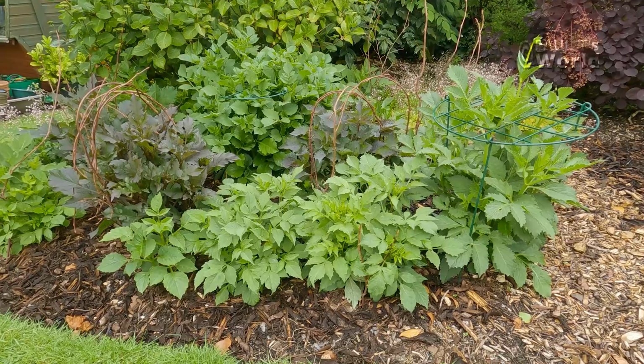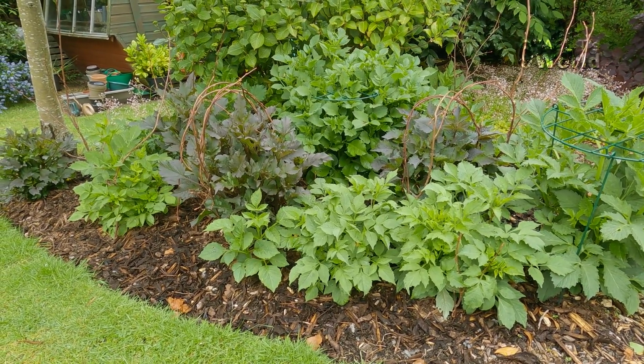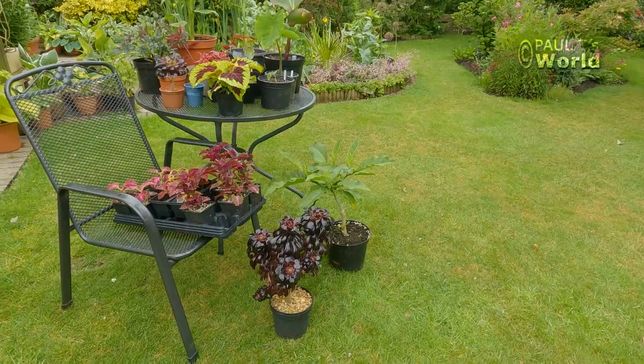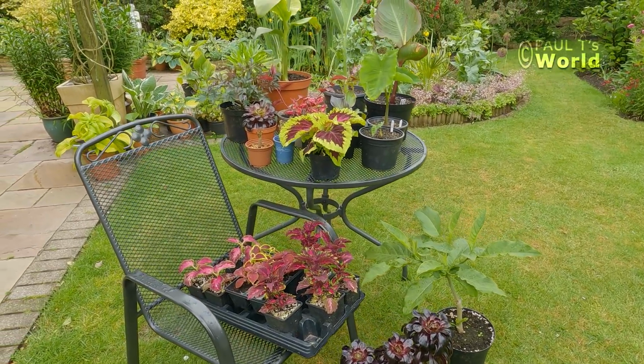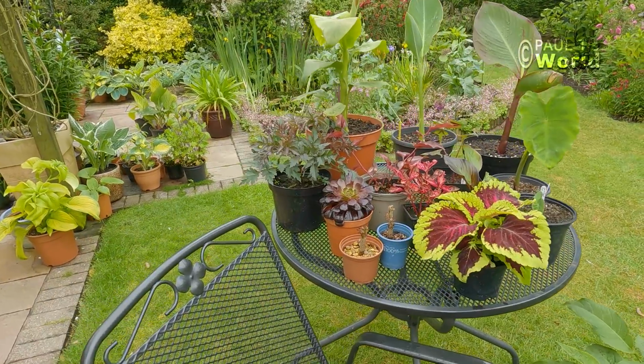And I've just got my dahlias behind me here. They're growing really well. I don't lift the dahlias at all, except this year I lifted a few in April to split them. So let's have a look at these plants that I've got displayed on the table here. These are the plants that I have propagated, bought, swapped in the last few weeks.